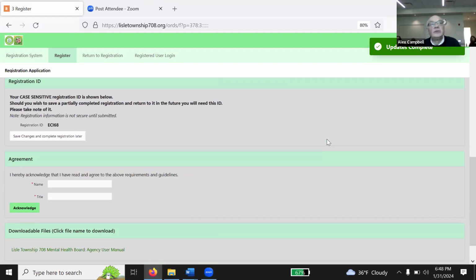What you'll find is, and we're not anticipating a lot of this, but just in case, the registration is going to take maybe 3 or 4 minutes at the most, maybe 5 minutes. However, if you wanted to save what little you've done so far, you'll notice here that there's an ID that allows you to come back into that same site, click on return to registration, enter this registration ID, and it'll get you back to where you left off.